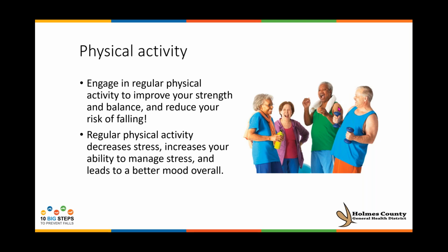Because in this falls prevention world that we need to be living in, you'll understand and realize that balance is one of those areas that when we age, there's more risk of a fall because we don't use those muscles anymore and we lose that ability to catch ourselves to prevent a fall from occurring. So engaging in regular physical activity is so important. And one of those major benefits in engaging in physical activity is, you know, it decreases your stress. And if it decreases your stress, hopefully it'll decrease your blood pressure. That's a positive. Also, it'll increase your ability to manage stress.